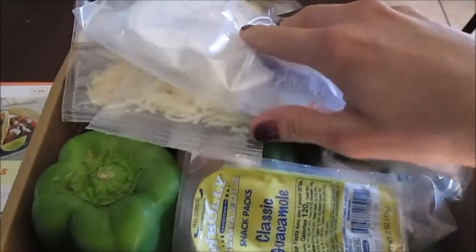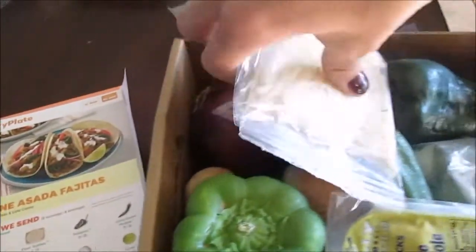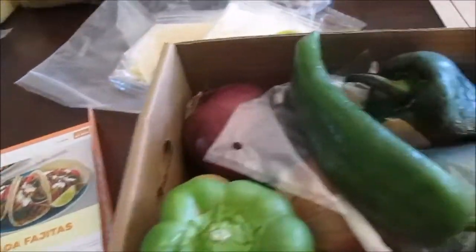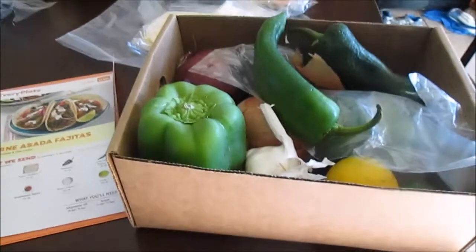Checking out my box a little better here the next morning, because I planned on making these carne asada fajitas for dinner, and it looks like I forgot to send my tortillas. It's not a big deal because I usually always have corn tortillas. But yeah, I think this was supposed to be flour. Yeah, it was supposed to be flour tortillas and they didn't send them. So it's not nothing major, but a little disappointing.